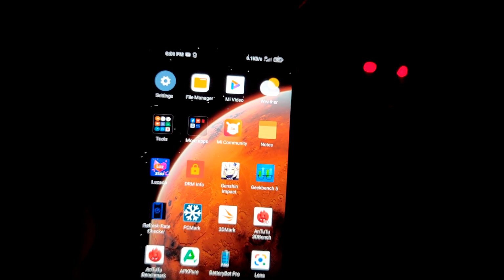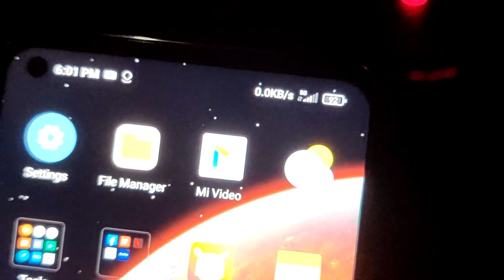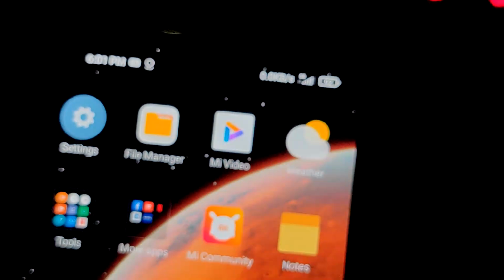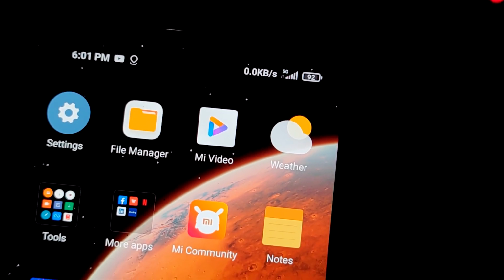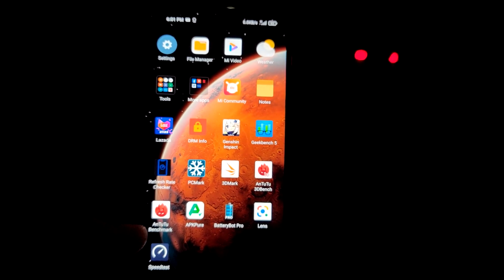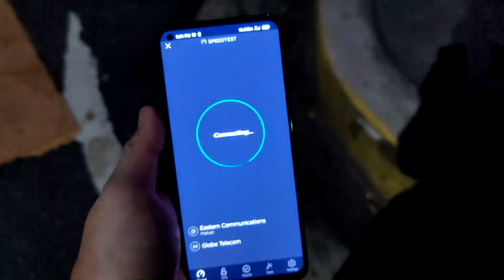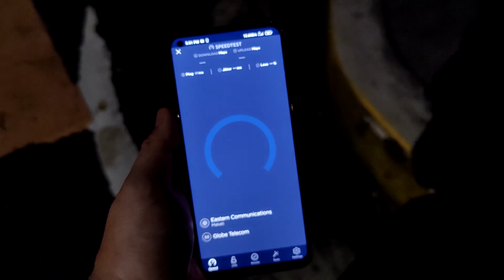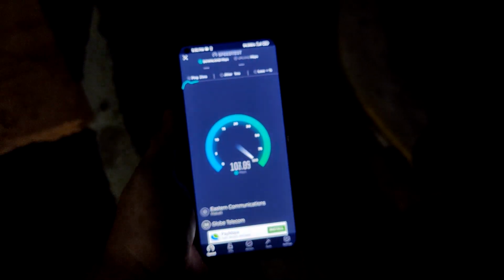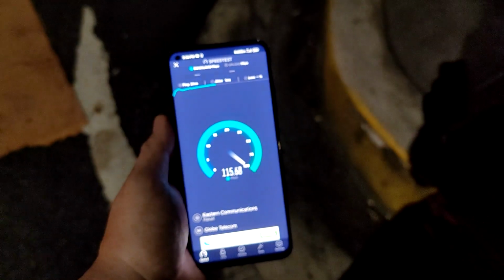Okay guys, so right now my phone is having a 5G signal, and finally it made it. The Mi 10T is having a 5G signal here, so why not let's run a bit of speed test here. My SIM is a Gomo SIM powered by Globe, so let's check it out. Right now it's 6 in the evening, so yeah, speed isn't really that friendly.